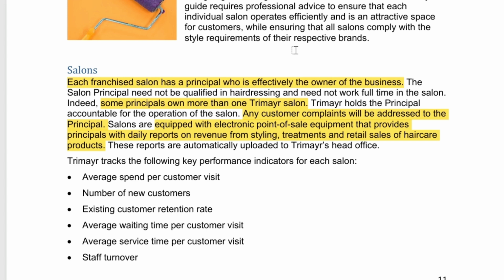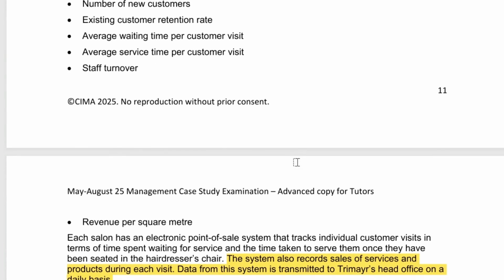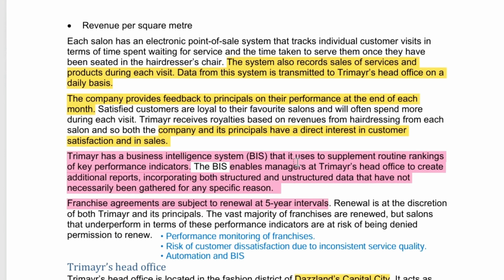If we stop here for a moment, what I want you to understand is this gives us important information on how important it is that salons are managed well and the principal, the owner, takes accountability. Second, it's very important that correct and accurate information, correct and accurate KPIs go to the head office. So the KPIs are the average time a customer spends at a salon, number of new customers, existing customer retention, waiting time, service type, staff turnover. Very important to see whether employees are happy working in that salon or not, and the revenue per square meter. So all this information is recorded and sent to the head office on a daily basis.